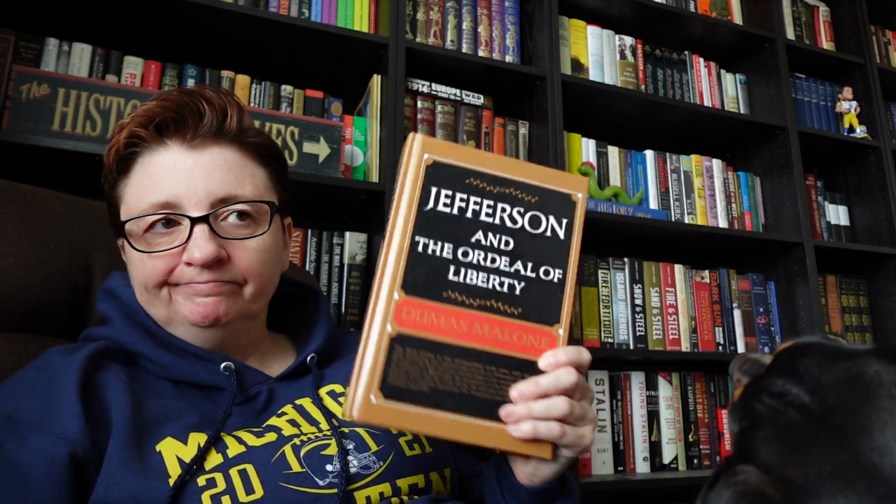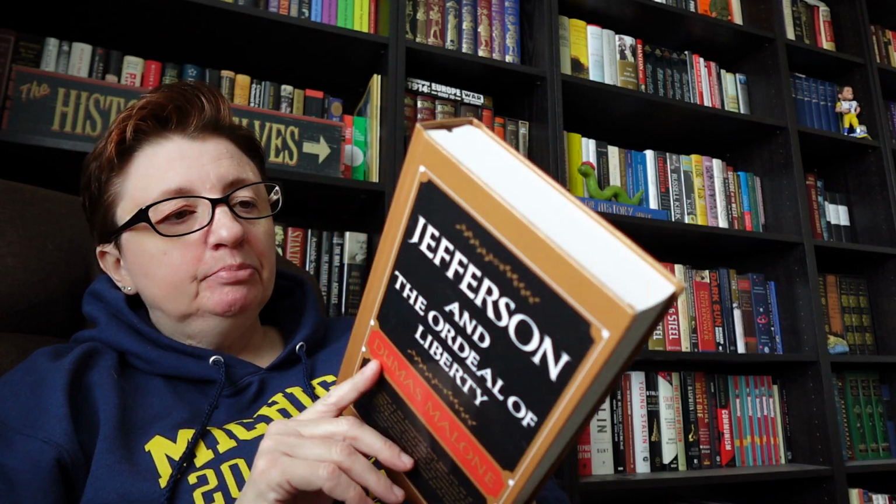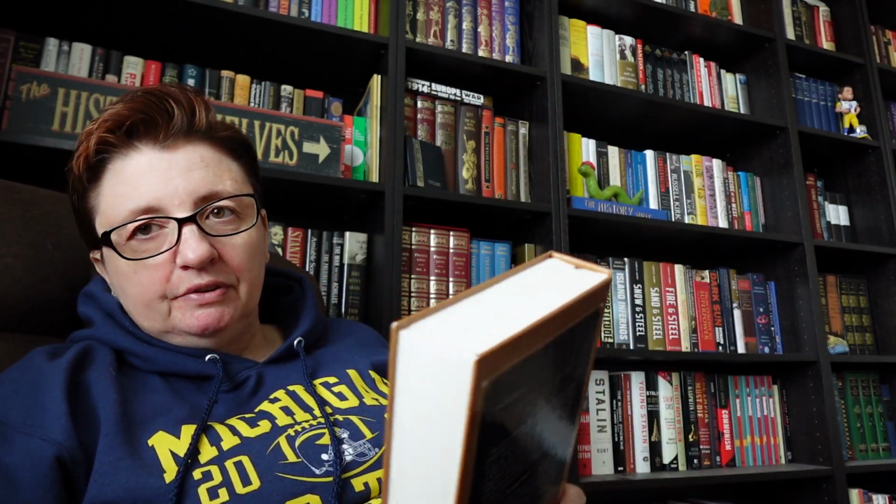So right now I have volumes 1 and 3. So I'm trying to hunt down volumes 2, 4, and 5. So I'm on the hunt, but I did find this one at Book Outlet. Again, Dumas Malone, I guess, wrote 5 volumes. It's supposed to be a stellar biography. You know, I never get tired of reading biographies on the Founding Fathers. I could have read a bunch, but I like to keep refreshing my memory about all these old dudes.